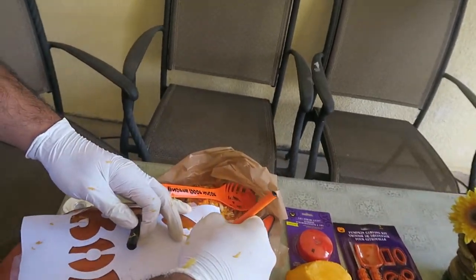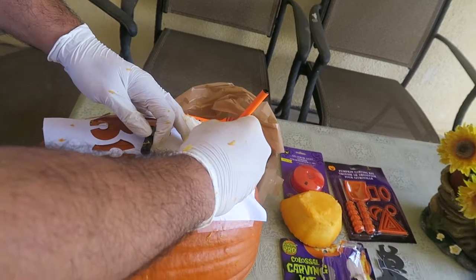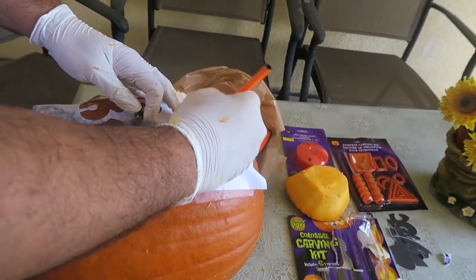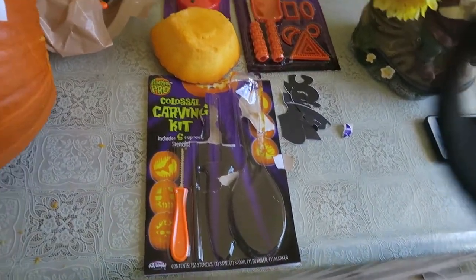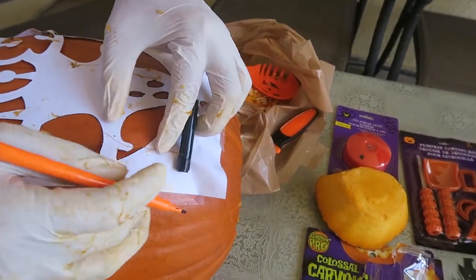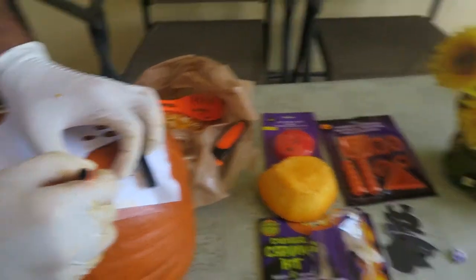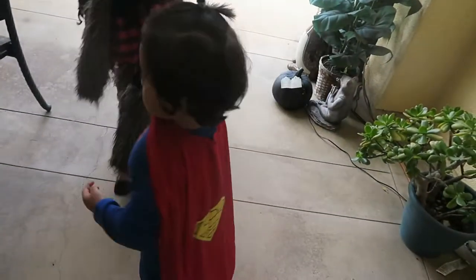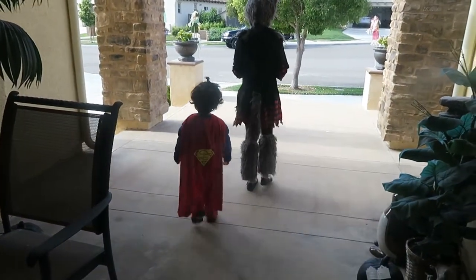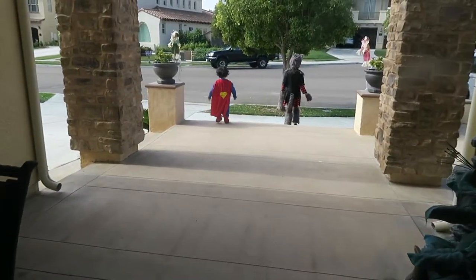The next step is to go ahead and trace your design. You have to trace the design and the stencil. Why can't I just do this? Well, it's up to you. I like this. Where are you guys going?